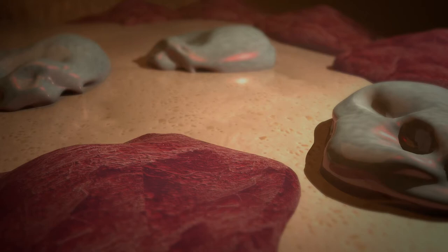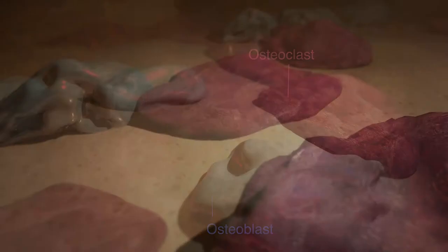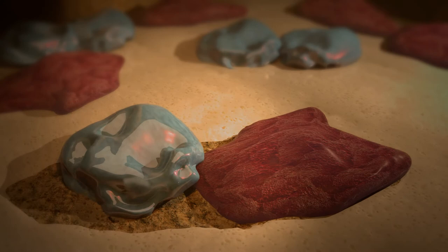On the surface of the bone, you can see two main types of cells that constantly work together in a delicate balance to remodel and repair bone. Here you can see the osteoclasts breaking down bone. These cells work together with osteoblasts that can be seen here building new bone.